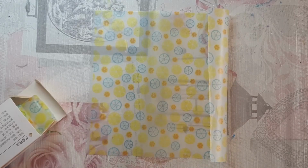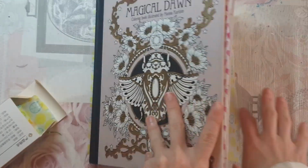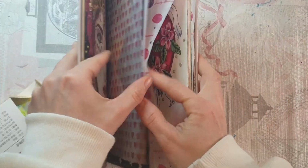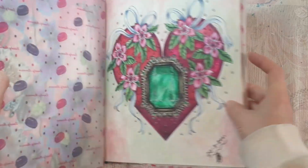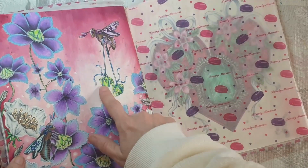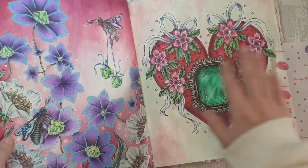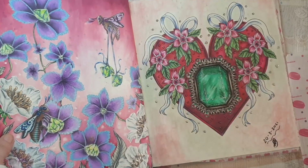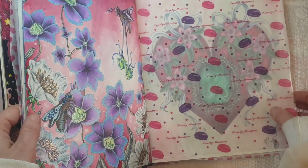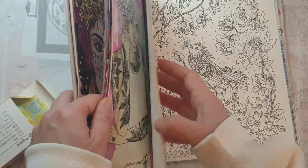For example, if I show you my Magical Dawn pages, here you can see I've got quite a few in between, and now on this side this is done with oil paints. So I've put this page here, and there's not very much transfer onto the other side because these pages just help to protect from any transfer.